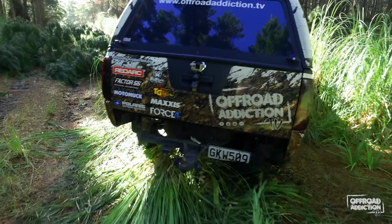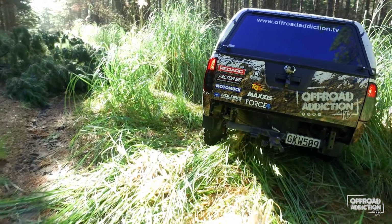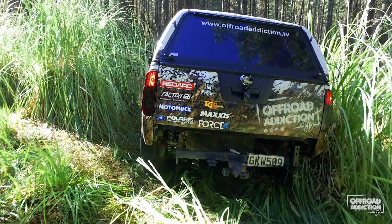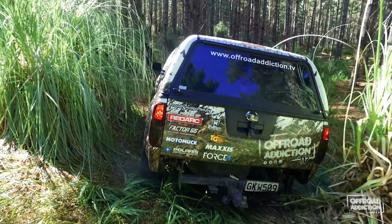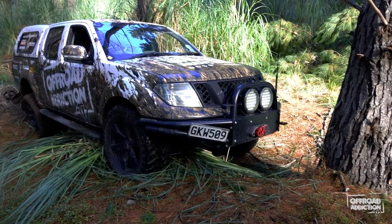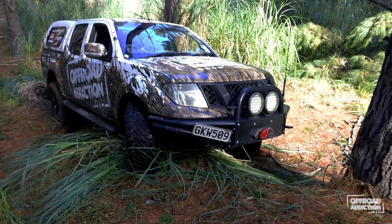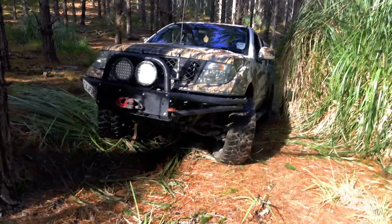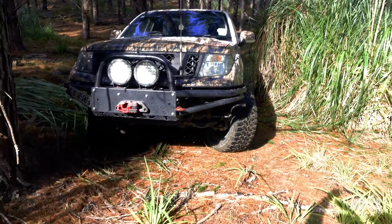The tracks here are always changing due to the weather and the amount of trucks going through them every weekend. As tracks start to get rougher, more and more bypasses are created so trucks that aren't as highly modified can get through in one piece and still have a good time. It's always more enjoyable when you can drive your truck home or back onto the trailer at the end of the day.